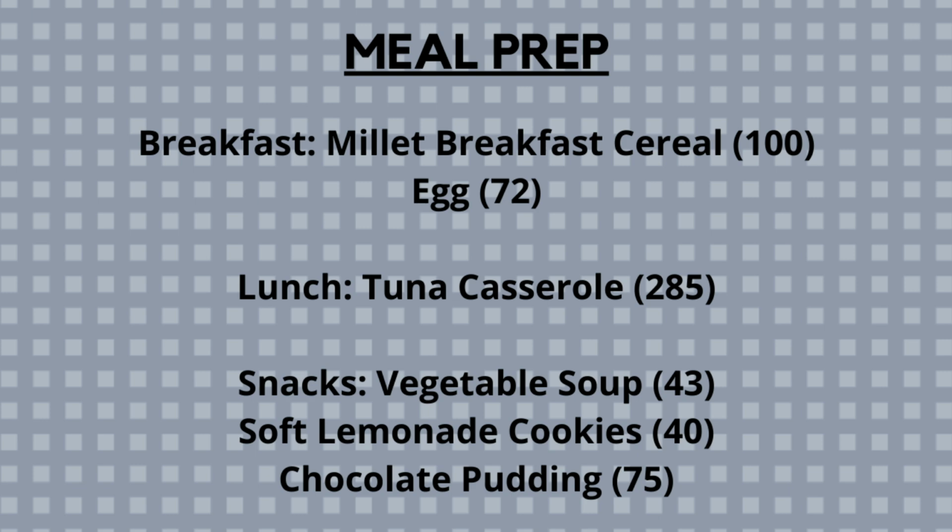So for meal prep this week, for breakfast, I'm going to make millet breakfast cereal for 100 calories and 1 egg for 72 calories. Lunch will be tuna casserole for 285 calories. Then for snacks and desserts, I'm going to make a pot of vegetable soup. That will be 43 calories.